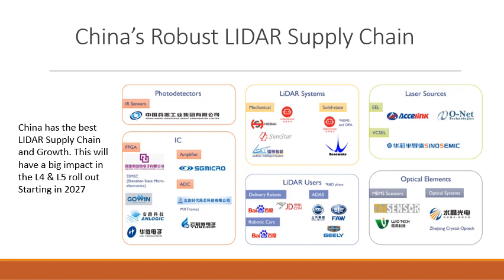This just gives you an example of some of these things, and that's going to have a big impact. You've got to have the whole supply chain. You've got to have the photodetectors, the ICs, the LiDAR, the laser sources, optical electronics to implement LiDAR. And that again is going to be connected to the L4, L5 rollout around 2025 to 2027.